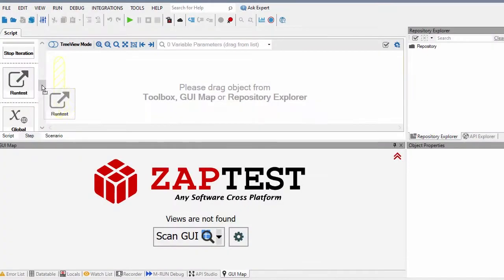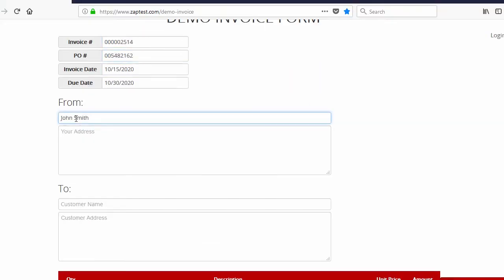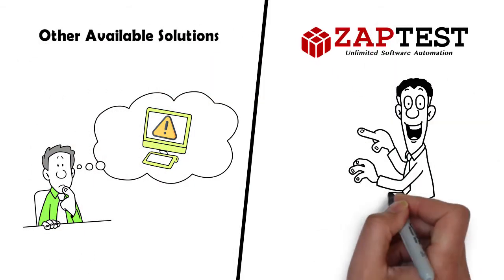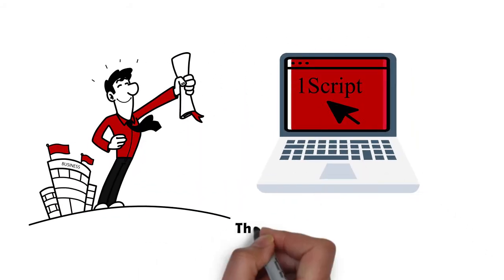When automated, Jack's team auto-generates documentation coverage and schedules bots for mass execution using multiple virtual workstations. Unlike other available solutions, ZAPTEST does not require any application instrumentation, and as long as business process logic remains the same, ZAPTEST script executes as is.